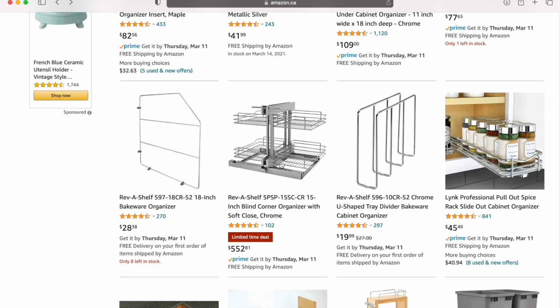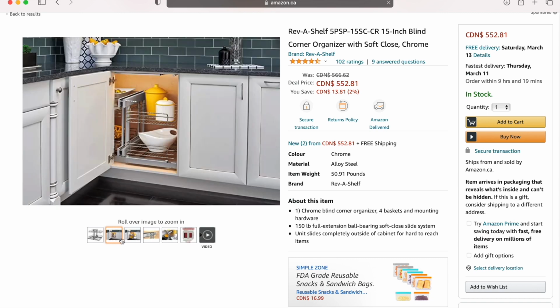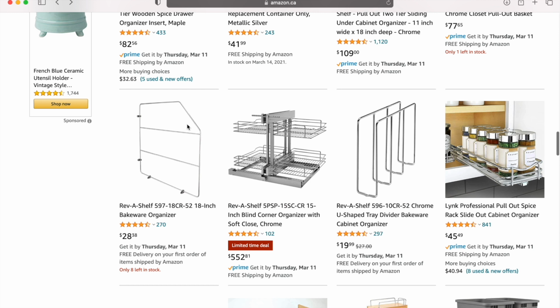This thing is incredible. Let me tell you, they make corner cabinets so easy. I mean, look at that. Everything right there. All right, see this thing right here? Looks so simple, but it can save you so much hassle.